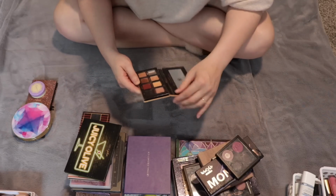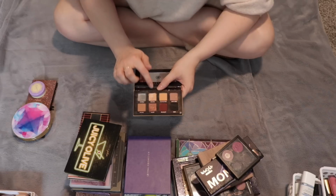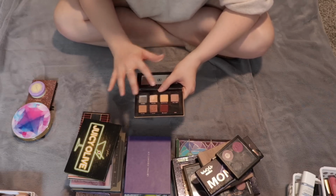And this one from Soft Glam, this is the Soft Glam Mini from ABH. I am going to pass this on. I have a friend who I think would really appreciate having this compact palette with these nice colors.